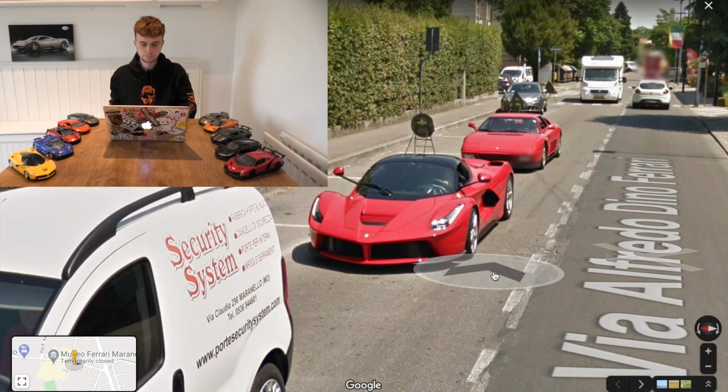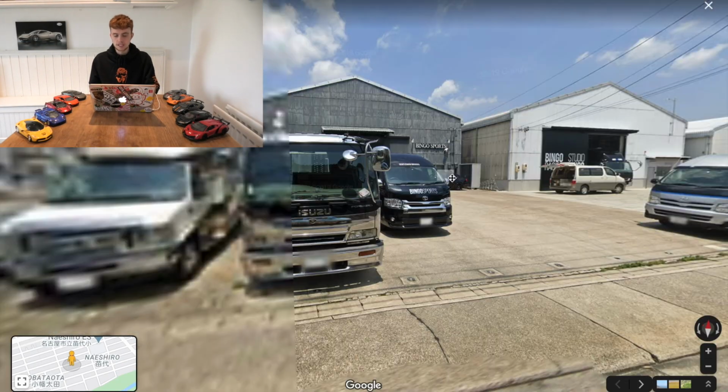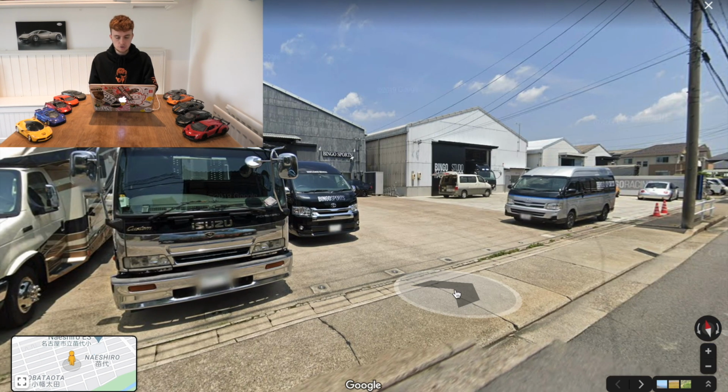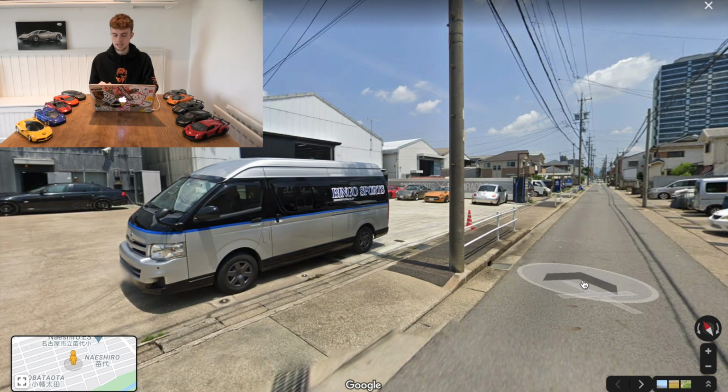So for number 6, we have the Ferrari F40. Now, coming up to these like units, they say Bingo Sports on it, and I was like, oh, hang on a second, something cool could be here.